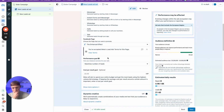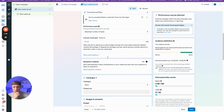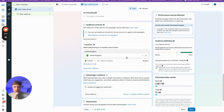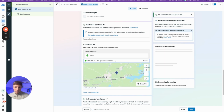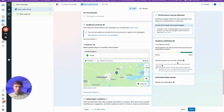So the thing that we always do is, if you just scroll down and go to the location section here, you obviously don't want it to target the whole of the UK. What you want to do is remove that and select the location you're operating. So for example, say I want to do Essex. Select Essex as the location that we're going to be targeting. You can see there it's got 687,000 to 808,000.